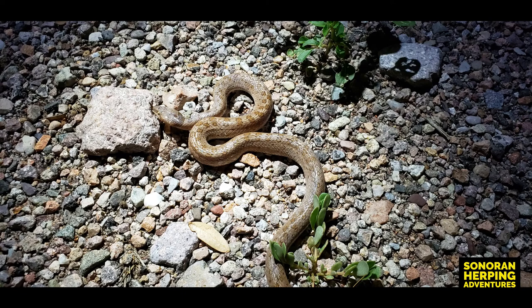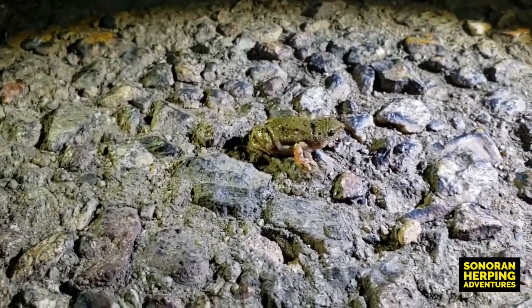Night snakes, as the name implies, are most often encountered at night. They can be a reliable snake to see while out herping in many parts of Arizona. Okay, we found our first narrow-mouthed toad here in Arizona.